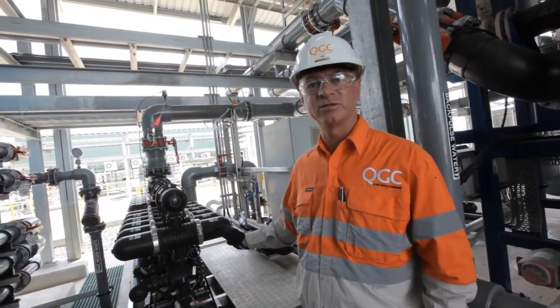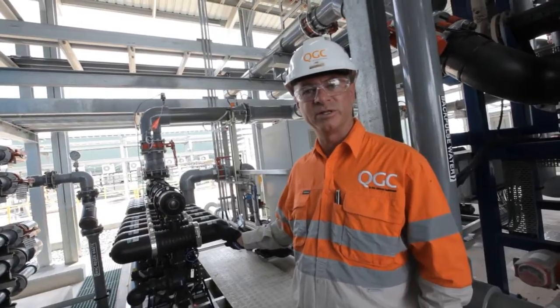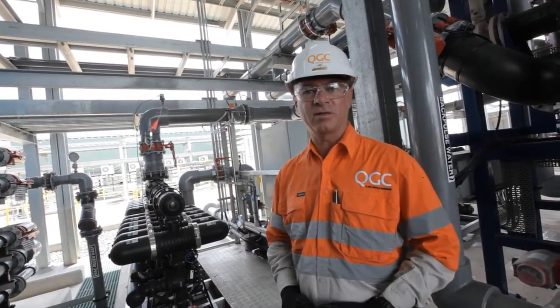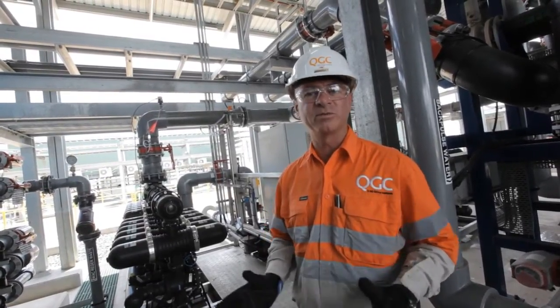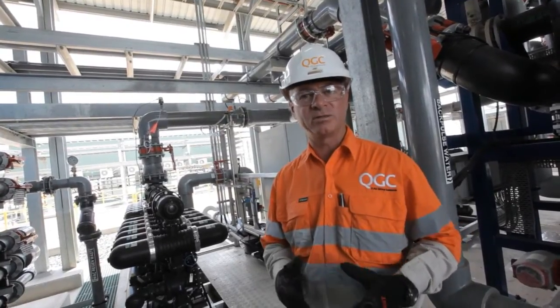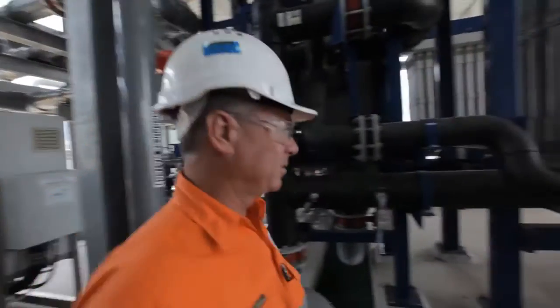Over here we have our first part of our process, which is our disc filters, which basically takes the solids out of the water. They're a 70 micron disc, which are basically compressed together. When they see the need, either over time or because they feel like they're blocked up, they will open themselves up and clean themselves. That also prepares the water for the next treatment, which is the microfiltration, which is over here.